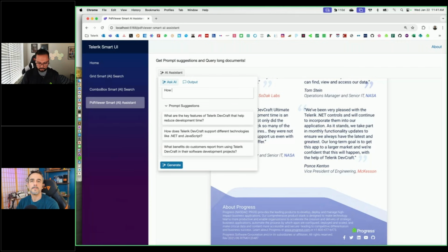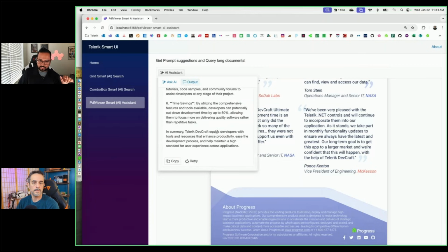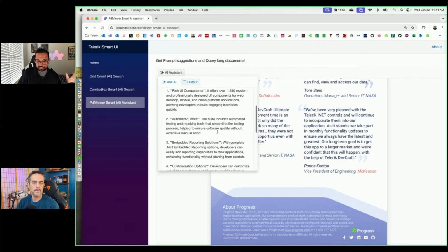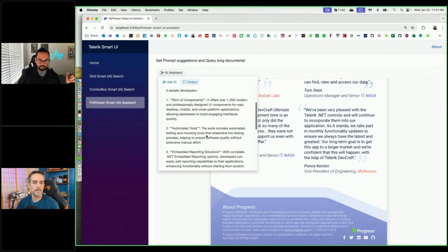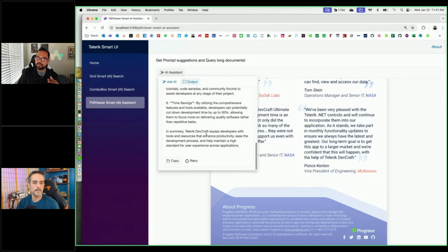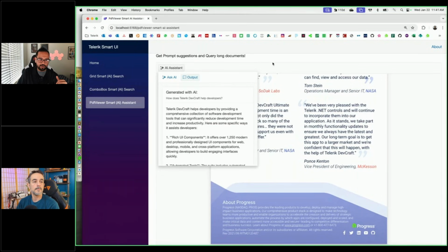So we could say, how does Telerik DevCraft help developers, question mark, and generate. So now we are going to literally go off the document again, and it's going to try to come back. This is all live, so it did the chunking and it tried to make sense of it. So it came back with a fairly good response here. Rich UI components, automated tools, reporting solutions, customizable, and so on. So you get the idea how we can really help out the developers as they're going along.